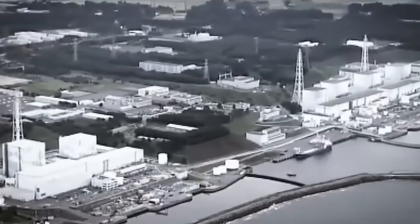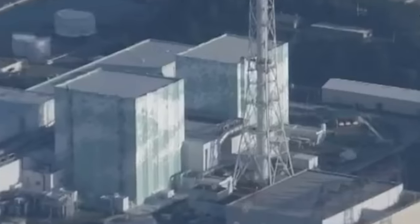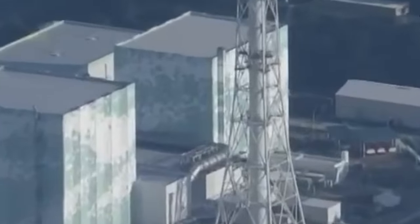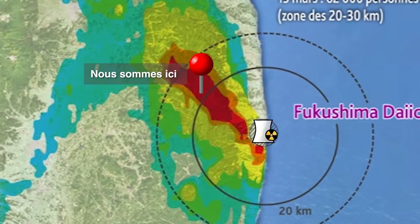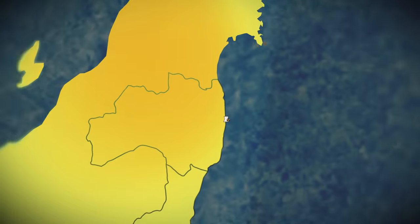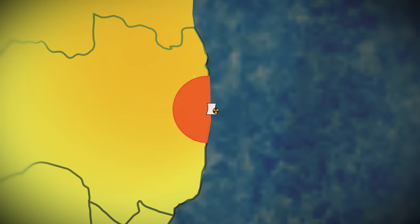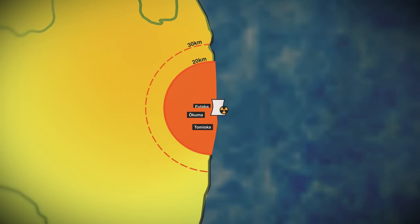One of the world's largest nuclear power plants, Fukushima Daiichi, is also affected. Three of its reactors melt down and explode within days, releasing a radioactive cloud. This cloud spread through the air and over several areas. It was the biggest nuclear disaster of the 21st century. To be on the safe side, the areas around the plant were closed and evacuated, with safety perimeters of 20 to 30 kilometers, leaving entire towns abandoned.